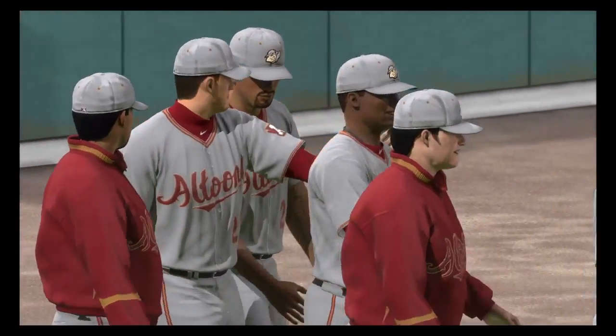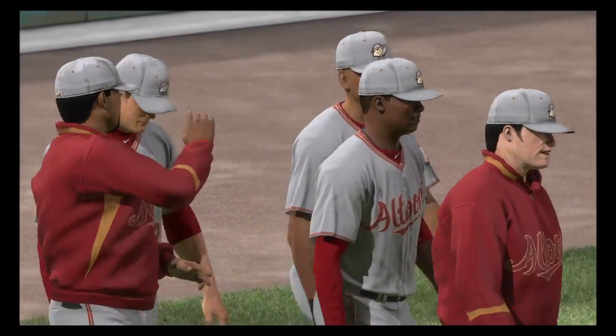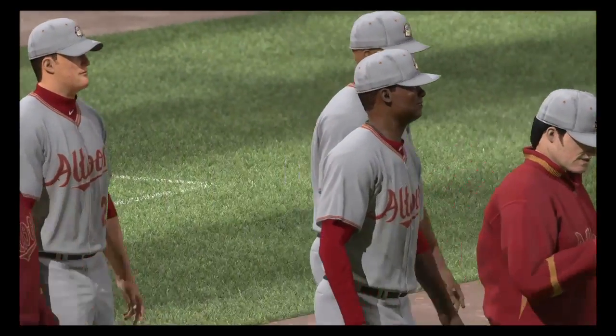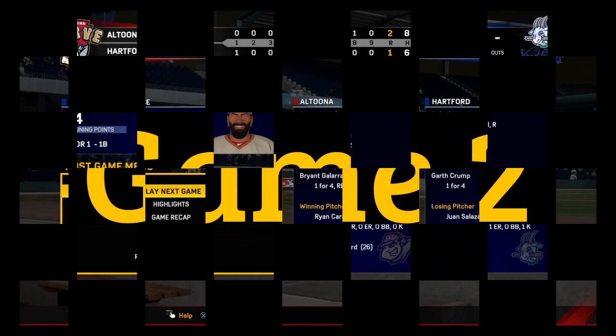Close one tonight, 2-1 the final score. Altoona wrap up their 20th road win of the season. Ryan Carroll earns the victory in relief in this one, his 7th of the year.